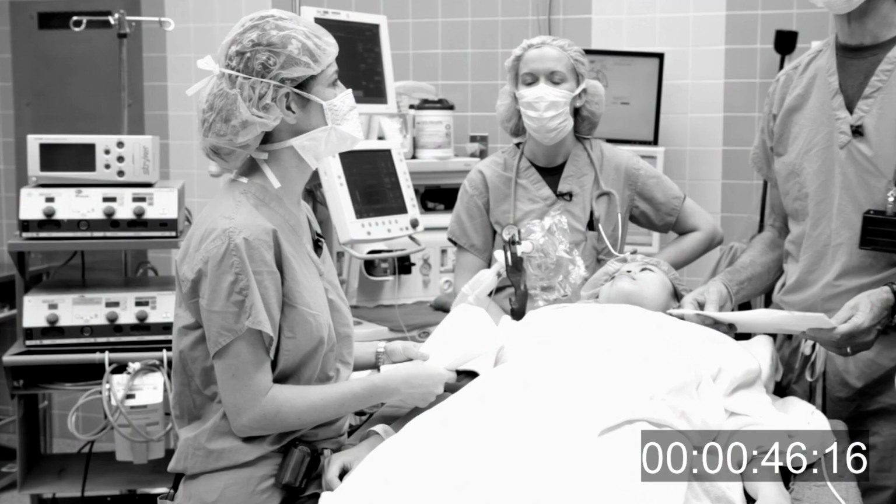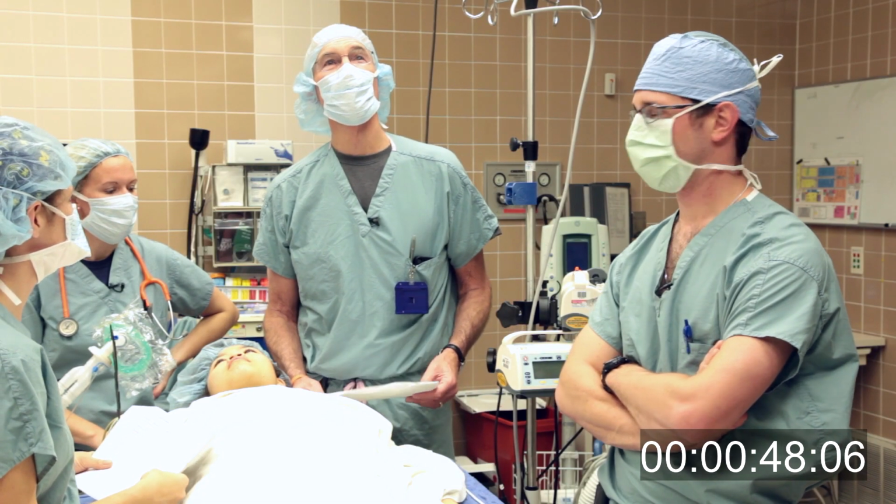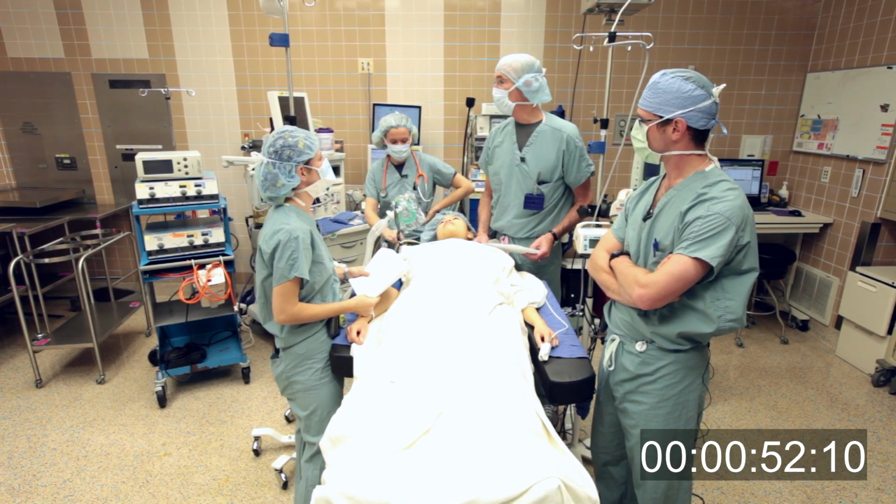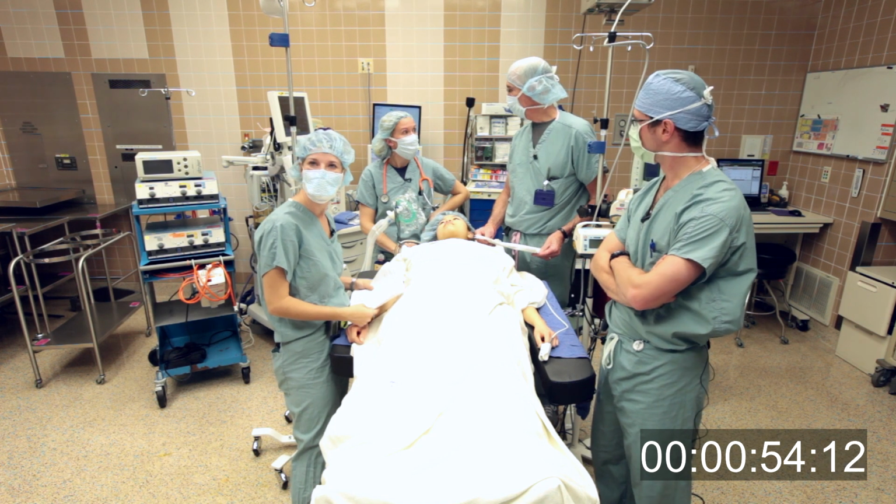No step should ever be skipped. Even if an item in the checklist does not have a positive response, it needs to be discussed and verified, as demonstrated in this example. Okay, you're correct. Let's go through the steps. So allergies, none? None. Checks up on the whiteboard, correct? I agree. Okay, good. NSEF?